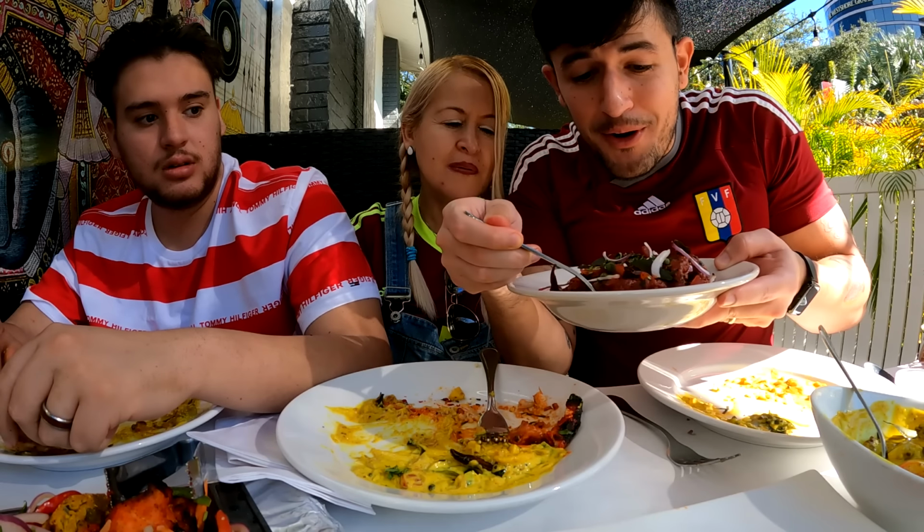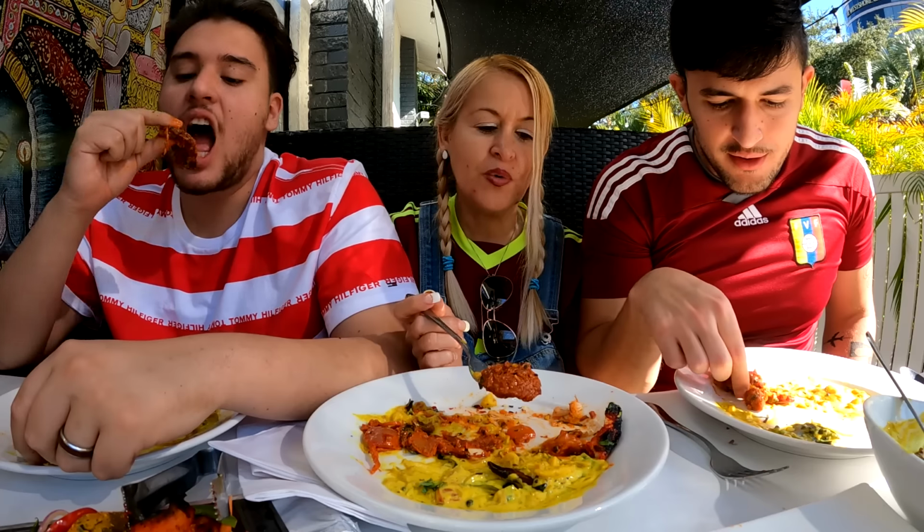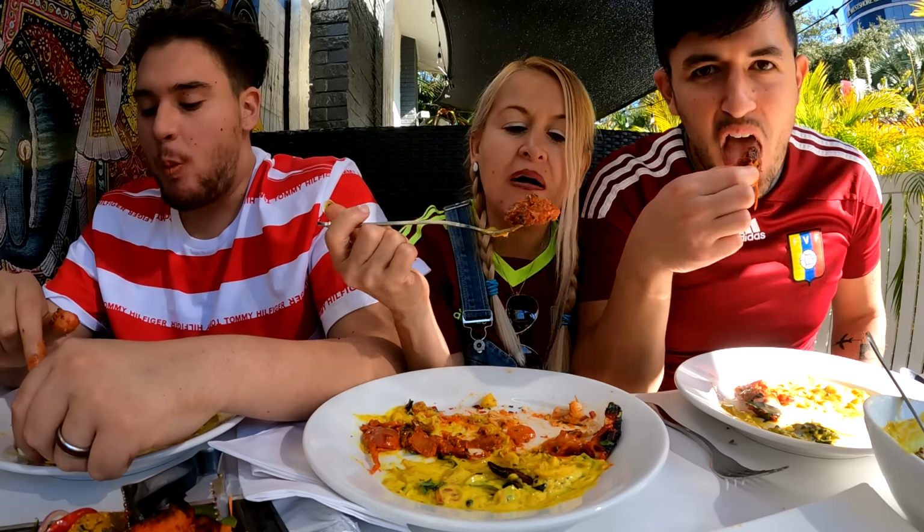Next up is a first for me, guys. We have some calamari. Check out all the curry there.